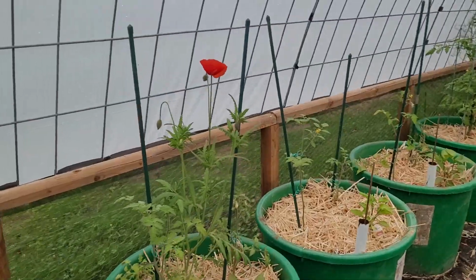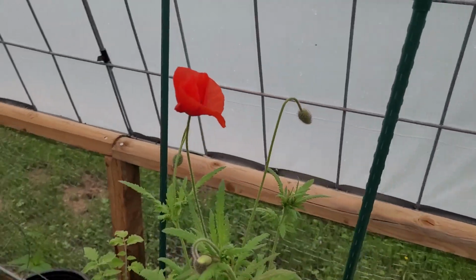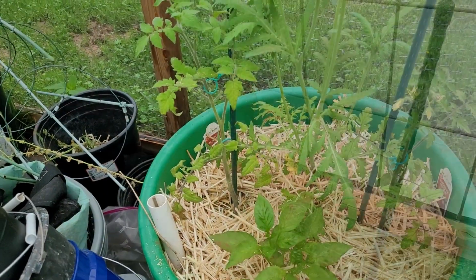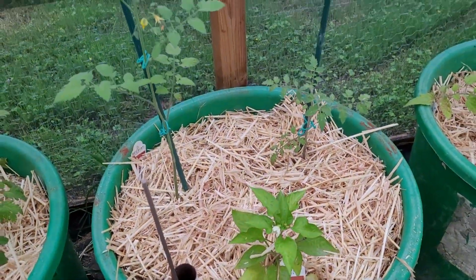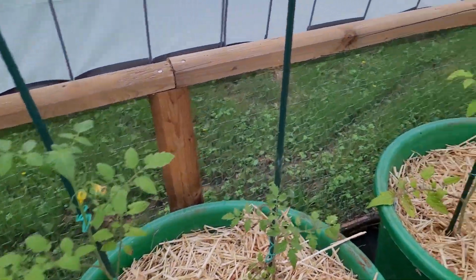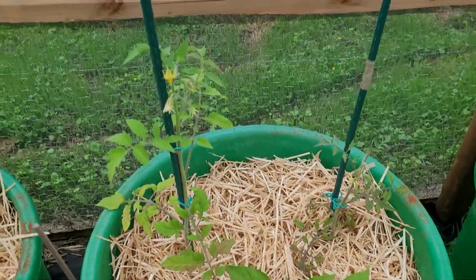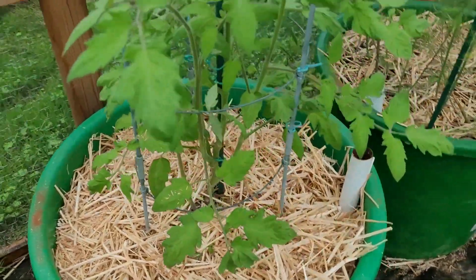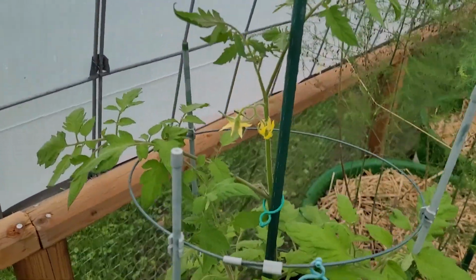Oh my goodness, look at that. That's my wildflower that grew in the tomatoes. How pretty! Tomatoes seem to be doing okay. Still doing okay. Doing okay. This tomato looks really big. And look, it's got some flowers.